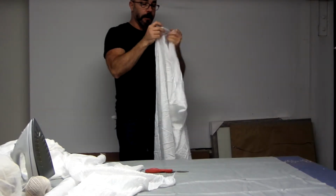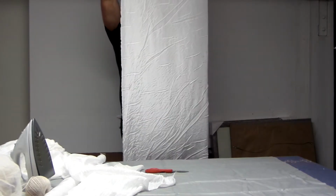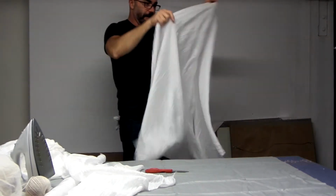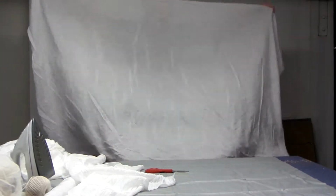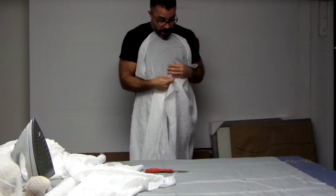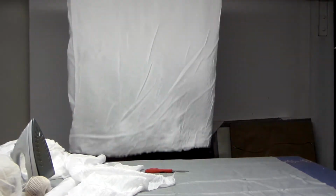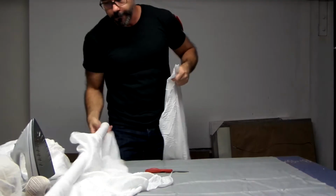Well, you might want to fold it like that, but I don't recommend it, because that would give you a weird design and the flag would be really long. So again, it's a 45-inch fabric, and right now this is 72, and I'm folding it in half, which makes 36 by 45. Two of them equal. They're going to mirror when we work with them.